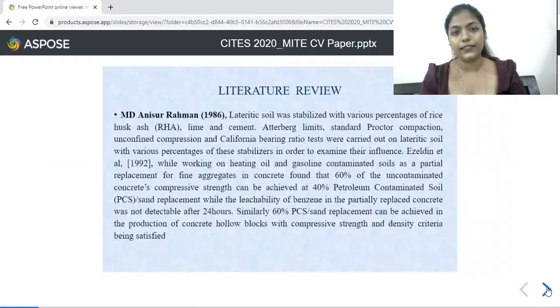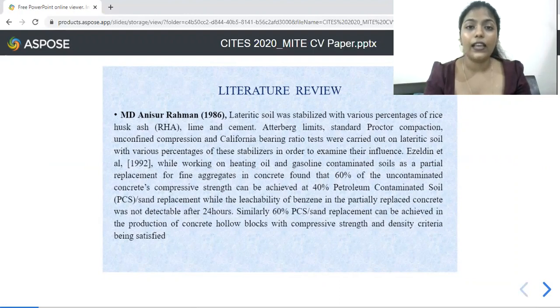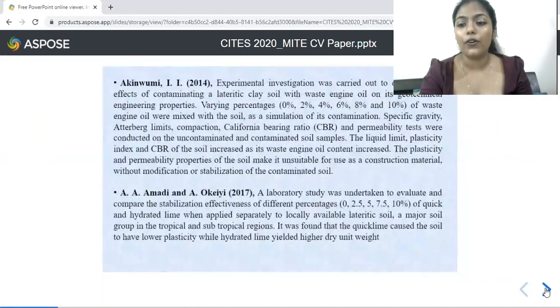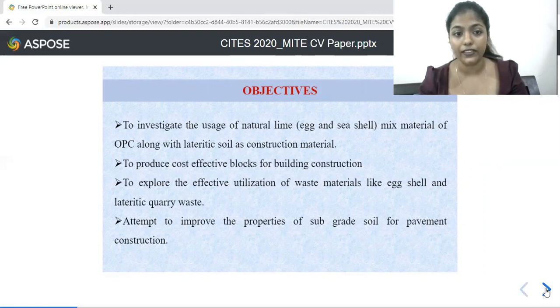Before conducting this study, we went through various papers to know the feasibility of utilizing the lateritic soil along with the OPC and the lime. Some of our major objectives to start this study are to investigate the usage of natural lime along with the OPC in the field of construction. Can this be utilized as a construction material? Secondly, to come up with a cost effective and eco-friendly construction material.